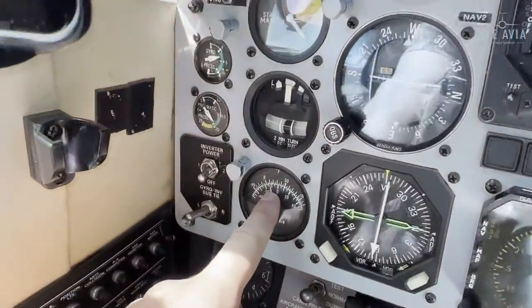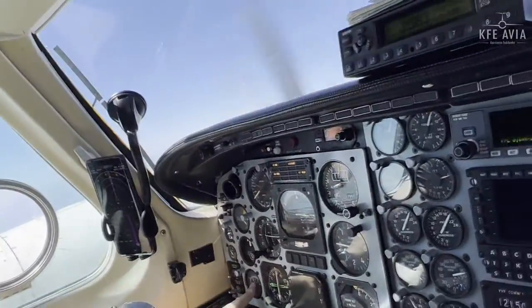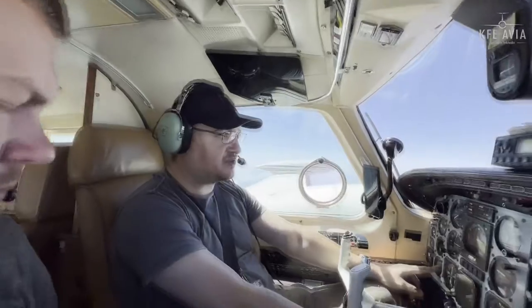In reality, we see it's minus 12. Temperature is 10 degrees above what it should be. It means that it's ISA plus 10. So the temperature is plus 10 degrees from ISA. So ISA plus 10, international standard atmosphere temperature plus 10.